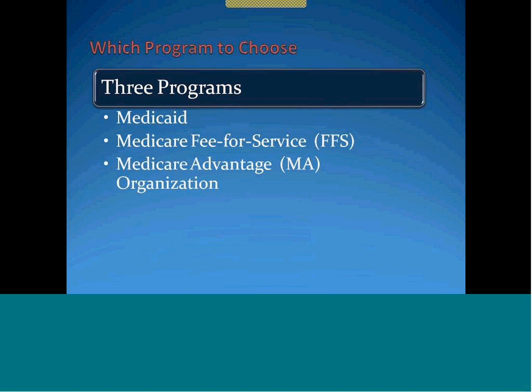Okay, so which program to choose? There are 3 programs. We're going to walk through the Medicaid program, and then after that we'll go through the 2 programs for Medicare Fee-for-Service and Medicare Advantage organization.